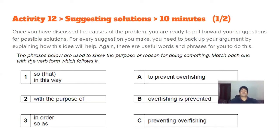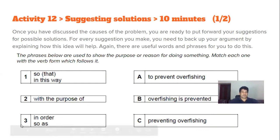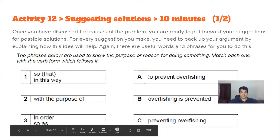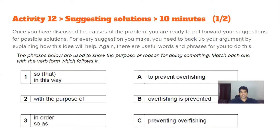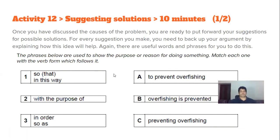Next, the phrases below are used to show the purpose or reason for doing something. Match each one with the verb form which follows it. For example, this is list one, this is list two. We have to match these lists. So that, in this way, with the purpose of, in order to, so as to prevent overfishing, overfishing is prevented, preventing overfishing. Match these two, all the boxes with each other, please.